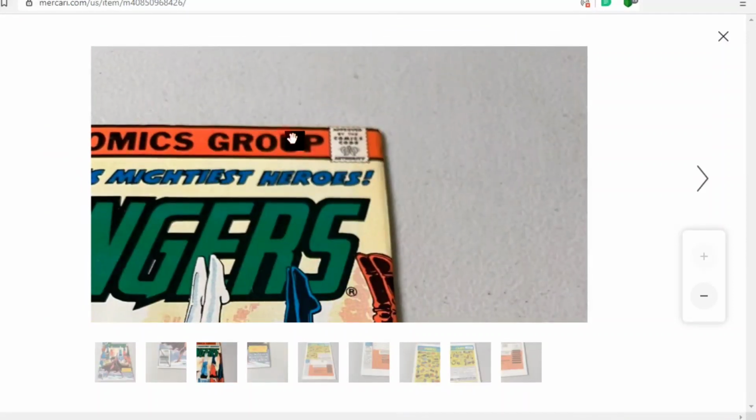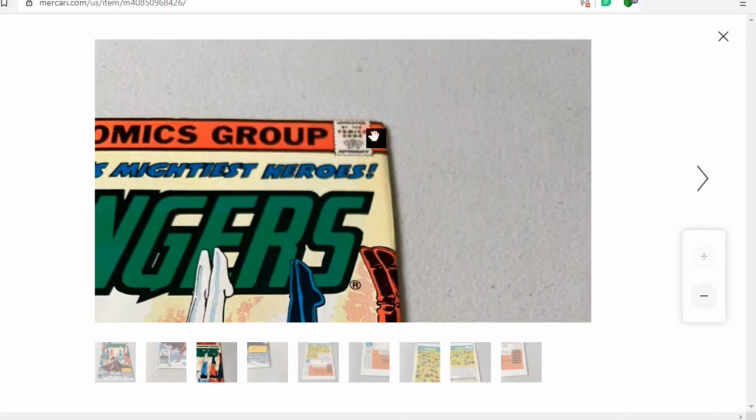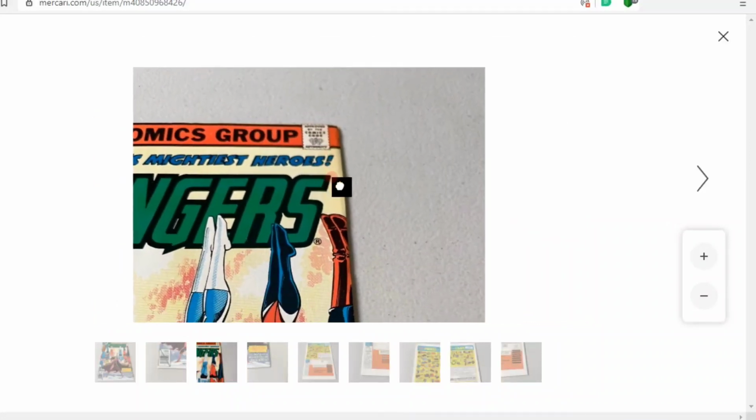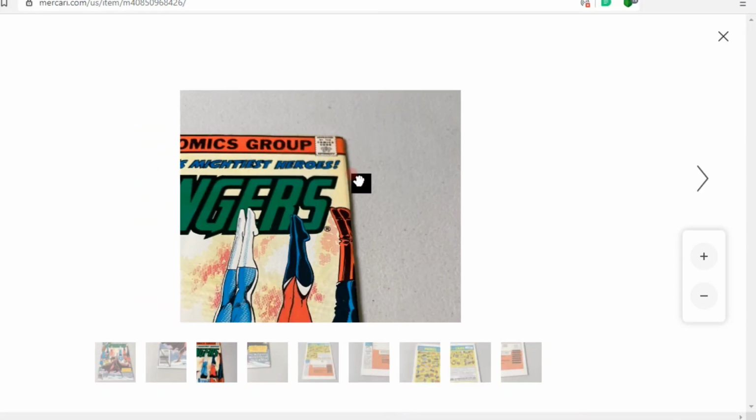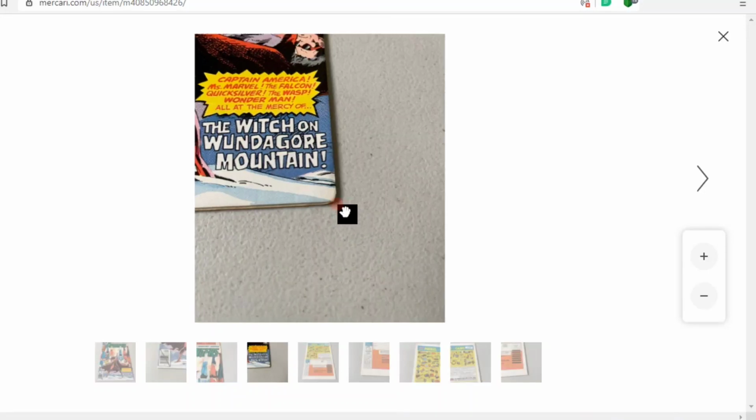I'm not sure if this is just a poor cut or what, but this is a little close to the top for my preference. I don't really like books that are cut this high. I don't like to see the comic code this high, but it was poorly cut. And you can see the cover sort of wraps over a little bit. This definitely needs a press. It's not been pressed, and I'm sure it's probably not been cleaned.